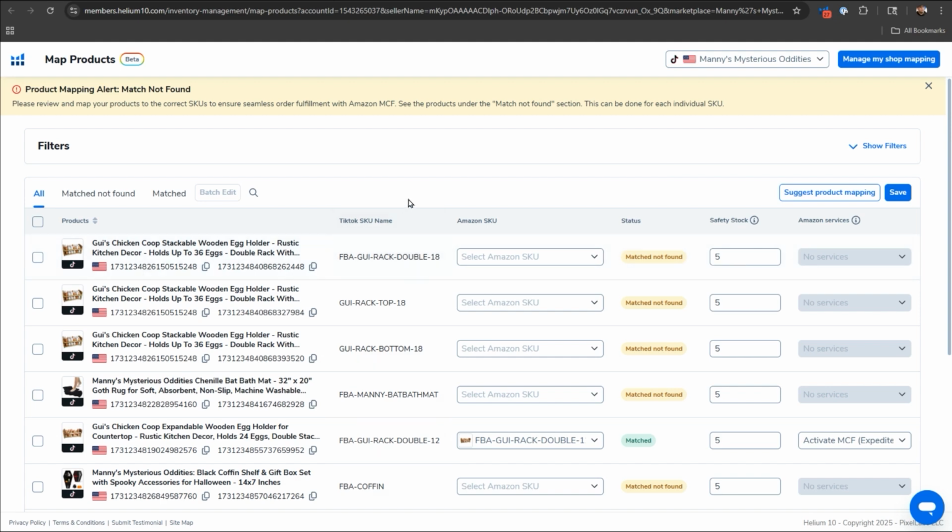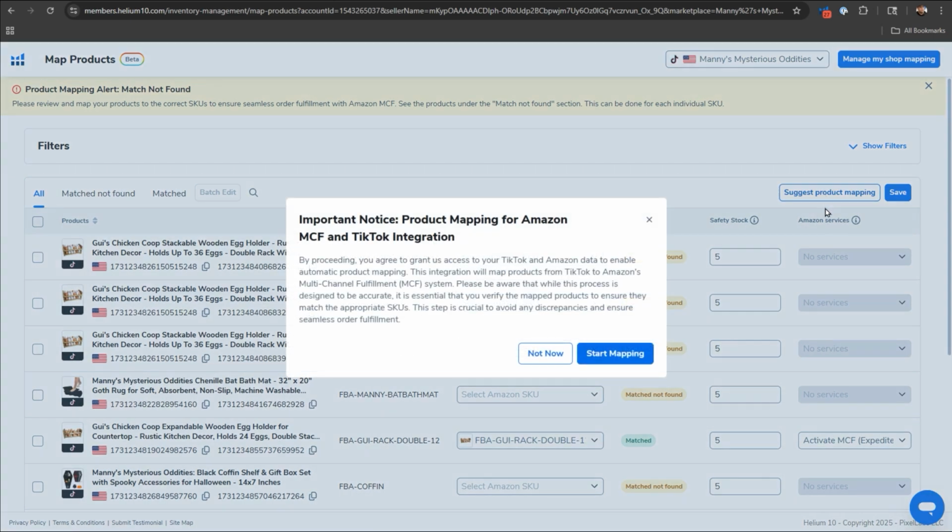Now, what I have here are all of my TikTok Shop listings that I created with my listing converter. And now what I have to do is map which SKU is going to fulfill the orders. And this is important. What I could do is hit this button that says Suggest Product Mapping, and it's going to automatically map them. You can do that if you have a lot. We use a kind of AI that can read your titles and knows which listings are which. So if you hit start mapping, that'll be pretty fast.